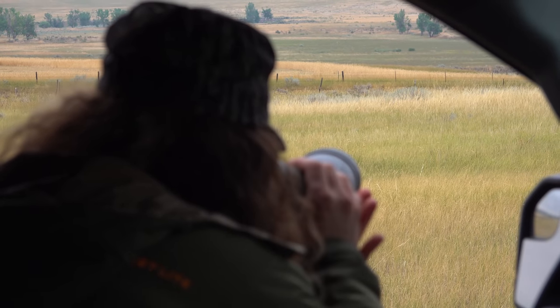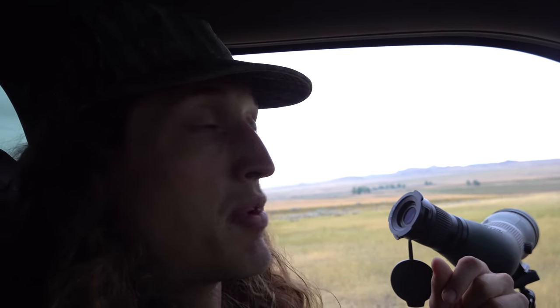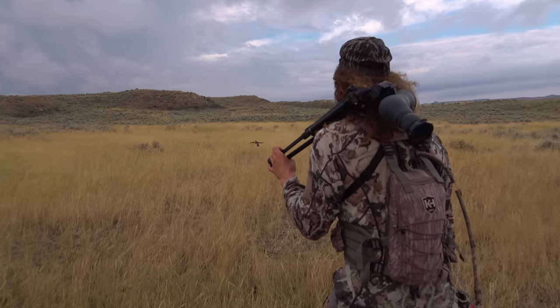We're gonna do our best to stay after him and hopefully get him down if he needs another arrow, or find him if he is down somewhere. I don't know. I'm trying to make the most of it here.